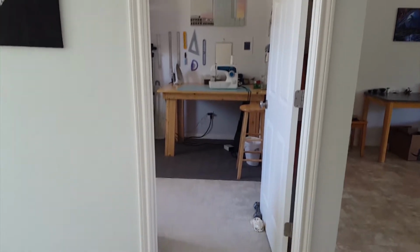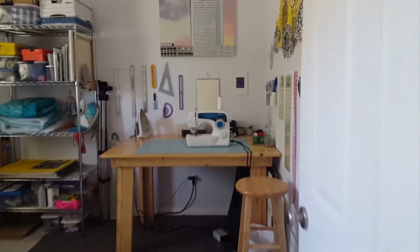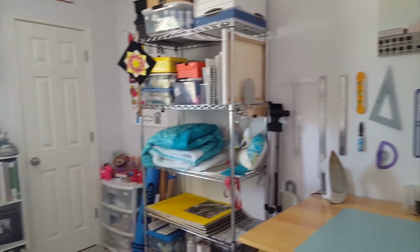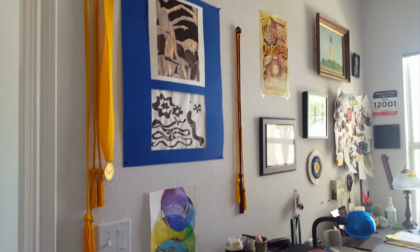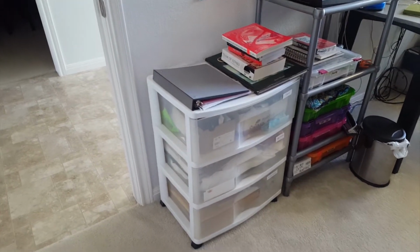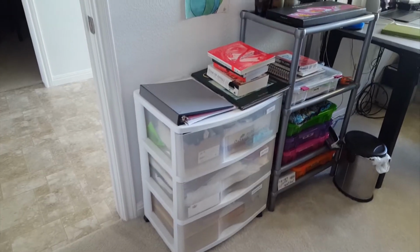As you enter the room, this is what you see. Let's do a quick pan here. Not that big of a space, but it is very functional and naturally lit. So starting off here to the right of the door, I have storage drawers. This is actually really old storage drawers that I bought, I think, in middle school. I store artwork and fabric in there.